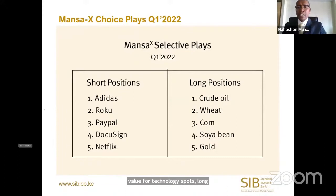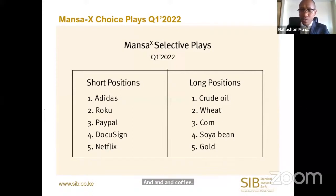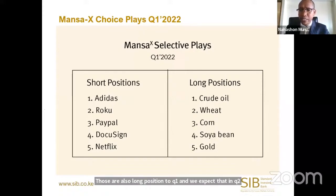Long positions were mostly for commodities. Our biggest plays in Q2 were actually commodity plays. We made significant returns by going long oil. We made significant returns from wheat, corn, soya bean. We went long gold as well. I think we forgot to mention here that we also had positions in sugar and coffee. Those were also long positions that we are holding in Q1, and we expect that in Q2 there'll still be upward pressure on their prices.